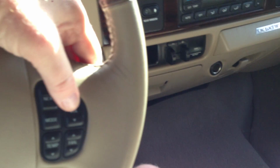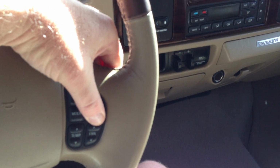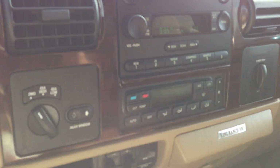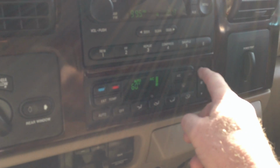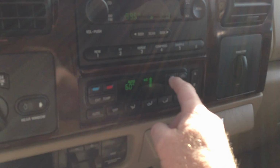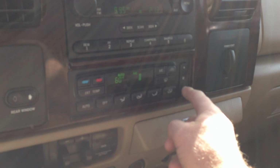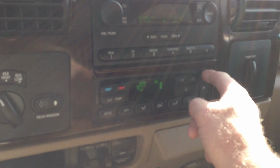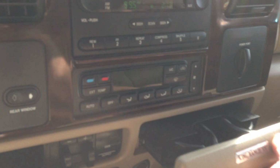Let me make sure these controls work. There you go. Those controls work. We have cruise control. Let's try the air. Works. That's a hurricane. Let's go heated. Try some heat. It's been running for a little while. My guys took it out for a ride this morning, so it's definitely warm. So AC and heater work fine.